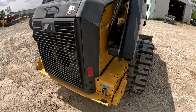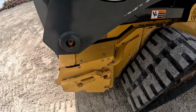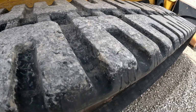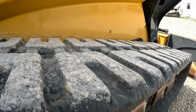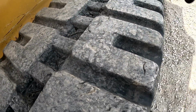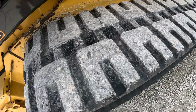Coming around to this side, taking a look here at this rear corner, everything looks pretty good here. Weight kit again on this side. Take a look at the track here on this side. Again, matches up really well to the other side. Quite a bit of tread depth here again. I think I'm being very fair saying 80%. Again, no weather checking really that I'm seeing. Just a couple little small nicks here and there in the tread bars, nothing out of the ordinary.